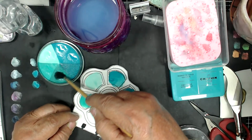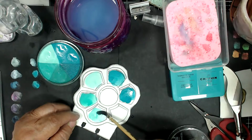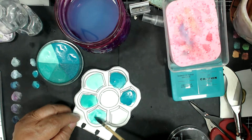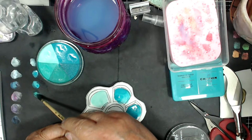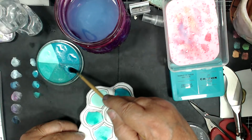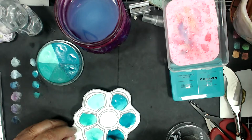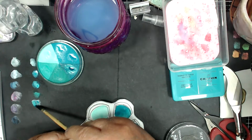Wow, now this one looks so dark, and it's actually pretty light. That's a surprise. I would have thought that would have been really dark. I like the color though. Of course, these aren't sparkly. And this is the glitter one. Wow. That is nice. That is really nice. We love that one.